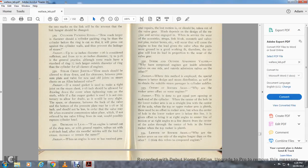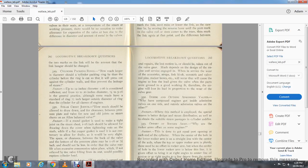All right, question 331. Decrease in lead. If the engine is turned out of the shop new, with its general repairs and valve set with 1/16 of an inch lead, after 6 months of service will the lead decrease or remain the same? When the engine is new and has received general repairs, the loss of motion should be taken out, but the valve gear must depend on the design of the engine.